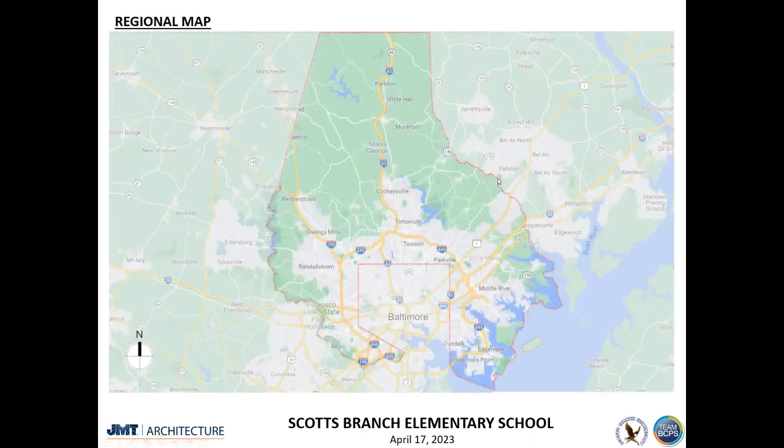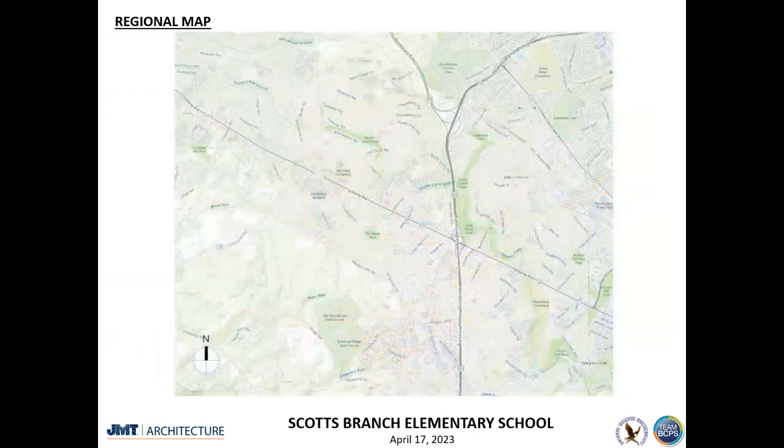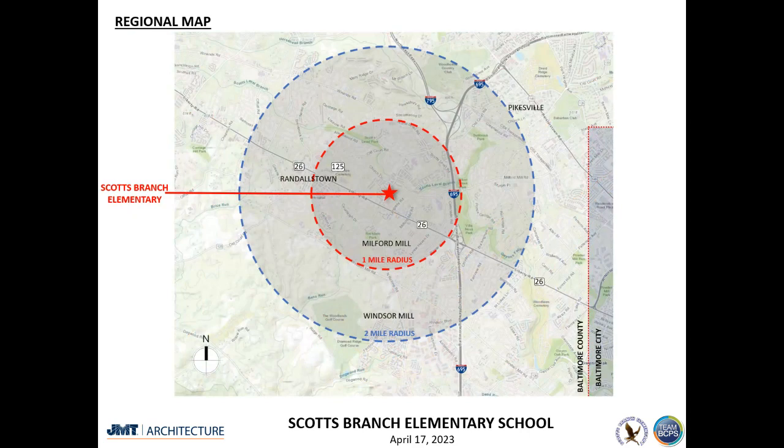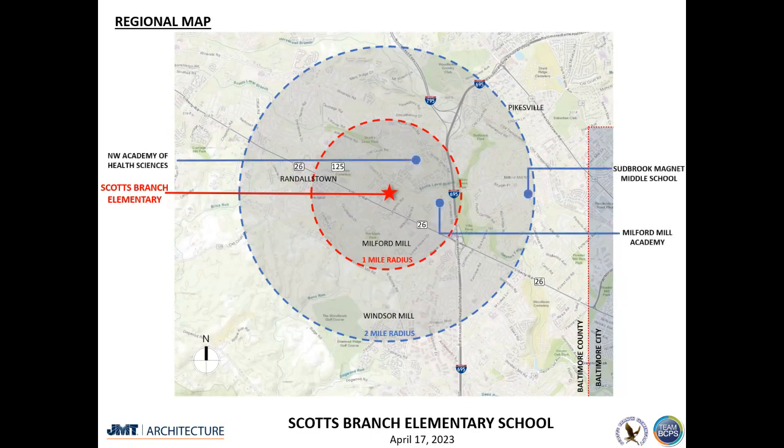So the Scotts Branch is located in, of course, Baltimore County. It's on the west side near Randallstown. It is north of Liberty Road and east of Rolling Avenue. When you look at areas around the school in 1 and 2 mile radiuses, these are the elementary schools that adjoin Scotts Branch Elementary within the 1 mile and 2 mile radius. And these are the middle schools that adjoin Scotts Branch.